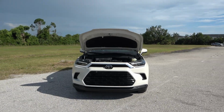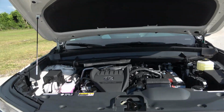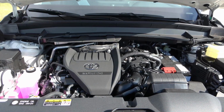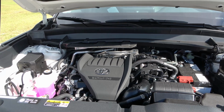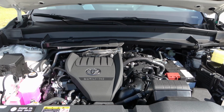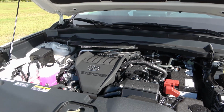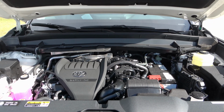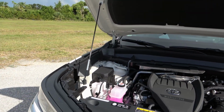All Grand Highlanders for 2024 are going to be available with 3 different engine choices. The base one, which is a non-hybrid, what we have here today, is a 2.4 liter turbocharged 4-cylinder engine that produces 265 horsepower and 310 foot-pounds of torque. It is mated to an 8-speed automatic transmission and can deliver power to either front wheels or all wheels. Now this is a front-wheel drive version that I have for you today. The other 2 options are Hybrid and Hybrid Max, both completely different, and I'm going to look at those in another video.